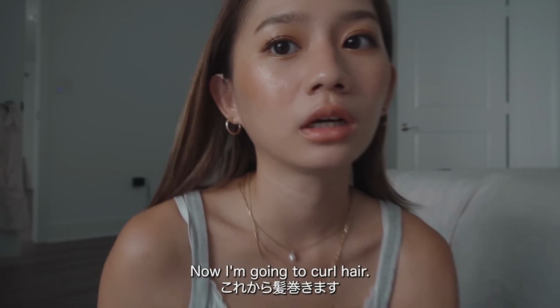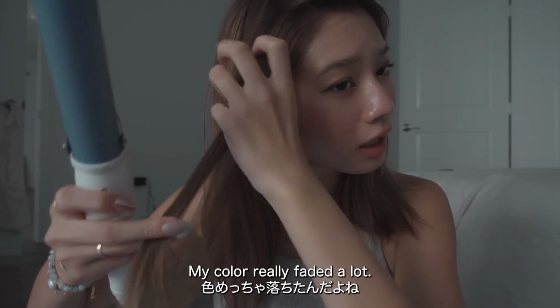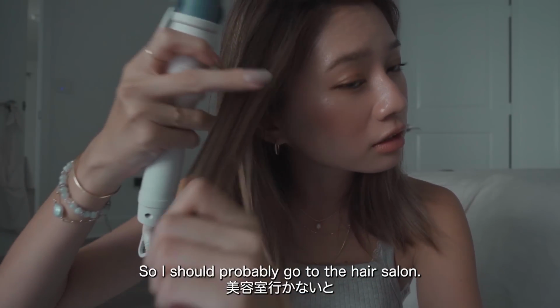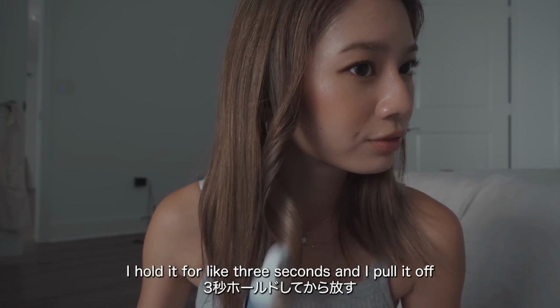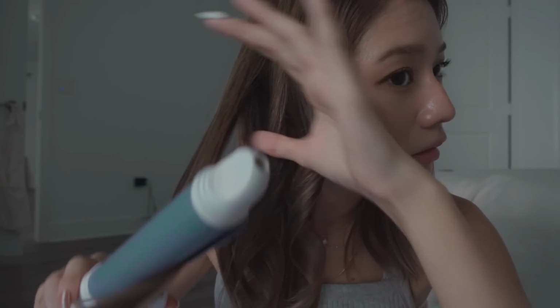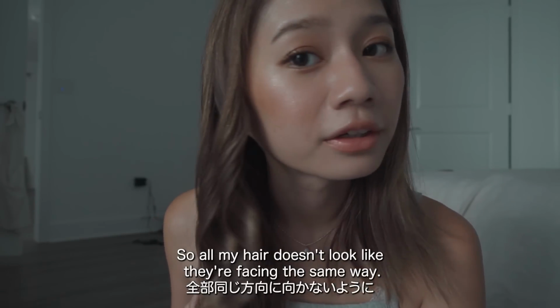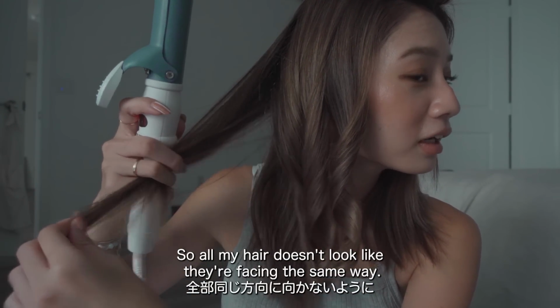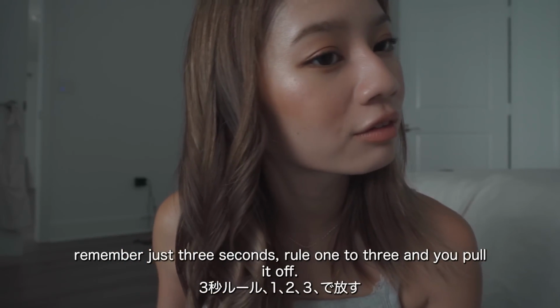Now I'm gonna curl my hair. Now my color really faded a lot, so I should probably go to the hair salon. I hold it for like 3 seconds and I pull it off. Now I'm gonna do this one in reverse, so all my hair doesn't look like it's facing the same way. Remember the 3 seconds rule? 1, 2, 3, and you pull it off.